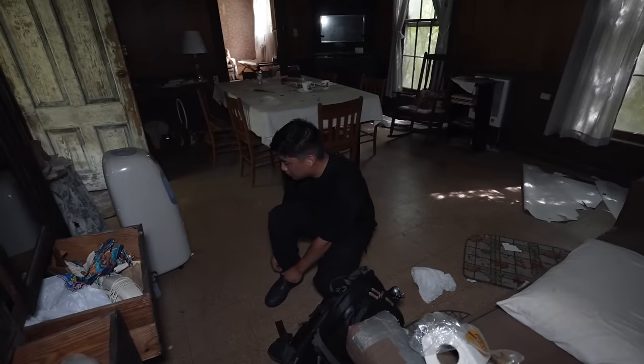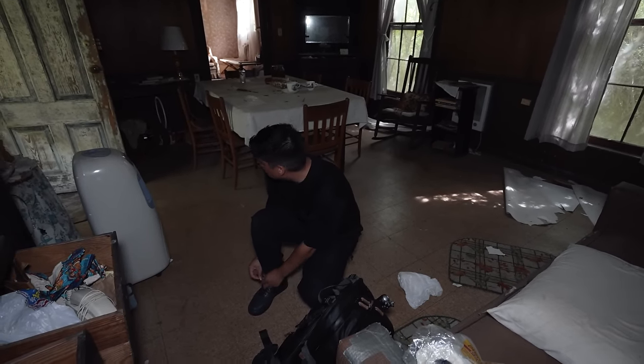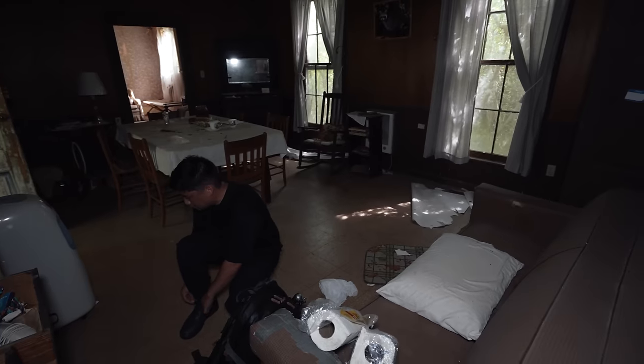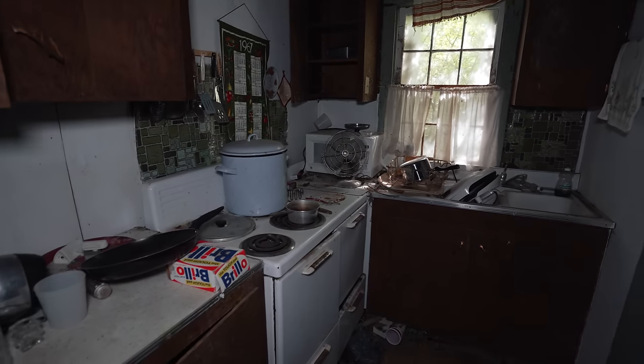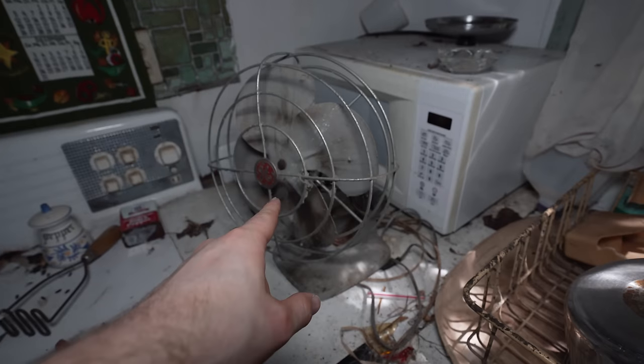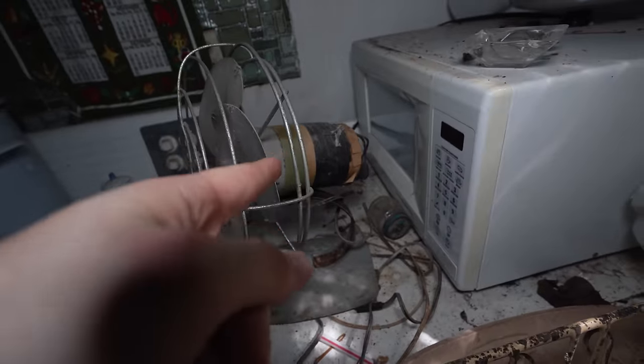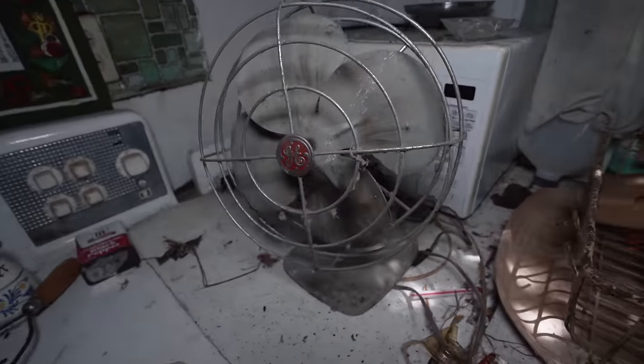Dude, this place is a gem. Yeah. It's a gem. Wow. I love this a lot. Everything's here. It's a legit time capsule. It's so good in here. Oh, that fan's sick. Dude, if you go to antique stores, sometimes these are $80. That's so awesome. These are some of the coolest fans. I would love to buy one.